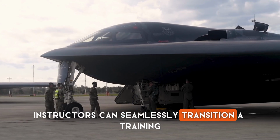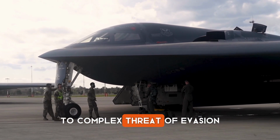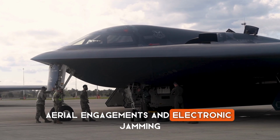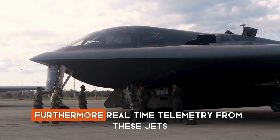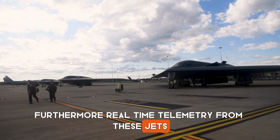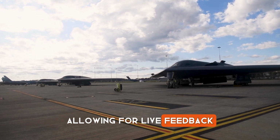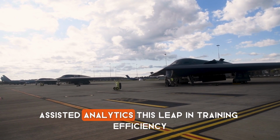Instructors can seamlessly transition a training scenario from simple formation flying to complex threat evasions based on simulated radar locks, aerial engagements, and electronic jamming, all without ever leaving the airspace. Furthermore, real-time telemetry from these jets is streamed directly to ground stations, allowing for live feedback, instant after-action review, and collaborative debriefing sessions with AI-assisted analytics.